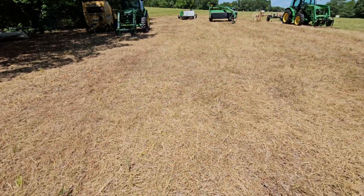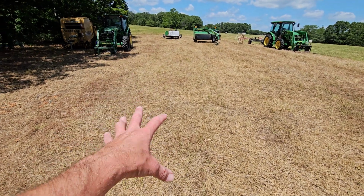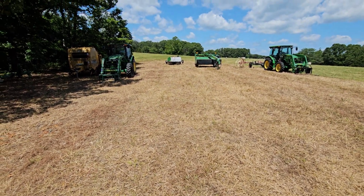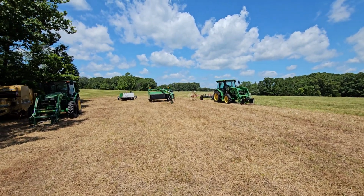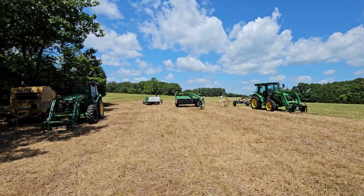So I don't know, I mean, if they take some of them out, it won't be a big deal, but it's packed down from the machines. We got rain, so it's moist. It's like 90s today, so they really should start blowing up out of the ground, but I guess we'll see. One day at a time.